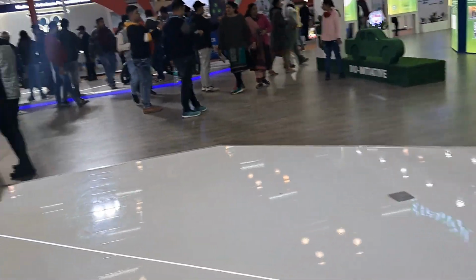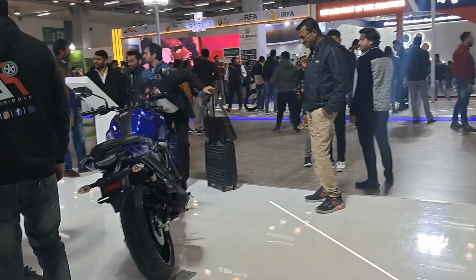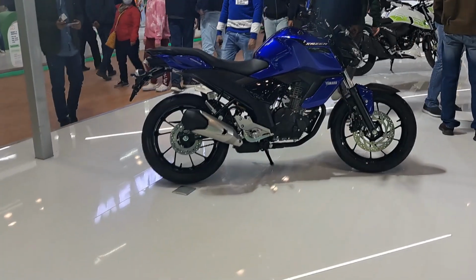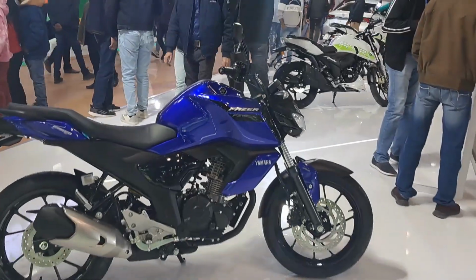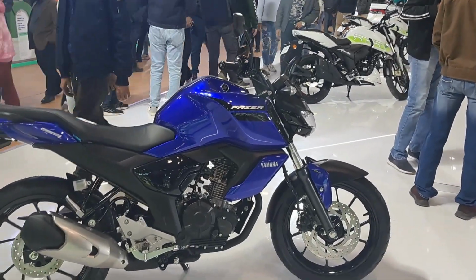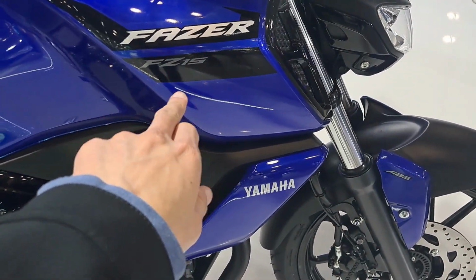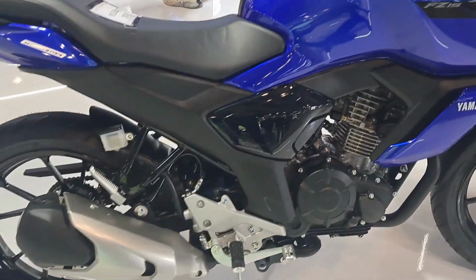That's a new phaser, dude. Oh, a Yamaha phaser, new version, man. It's like so cool. Okay. Brand new Yamaha phaser, dude. I love this detailing. MZ15, I love this detailing.